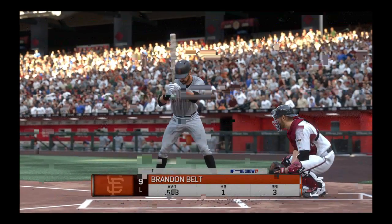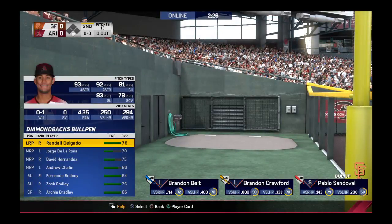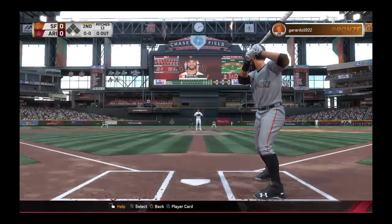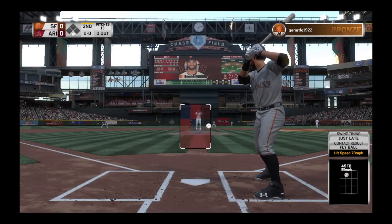Here's Brandon Belt. He'll start things out in the top half of the second. The first baseman, number 9, Brandon Belt. Action now in the Arizona bullpen as they have a right-hander up and throwing.